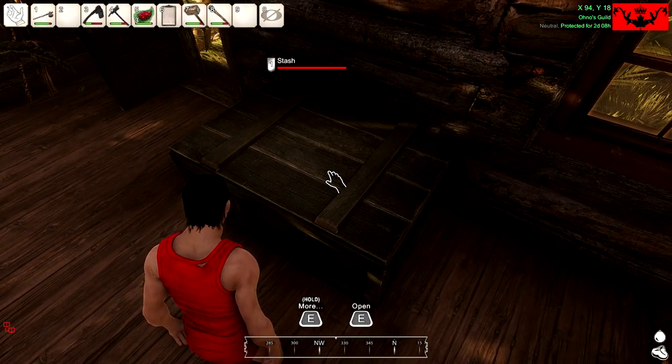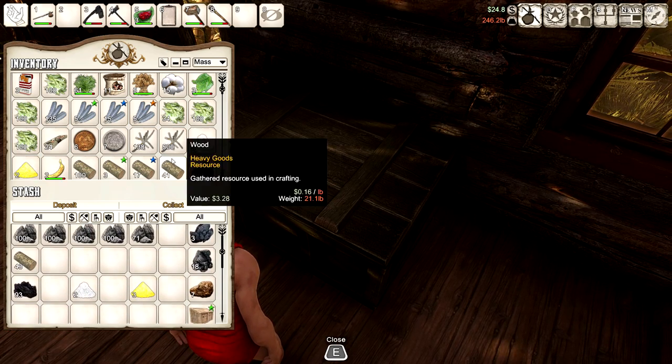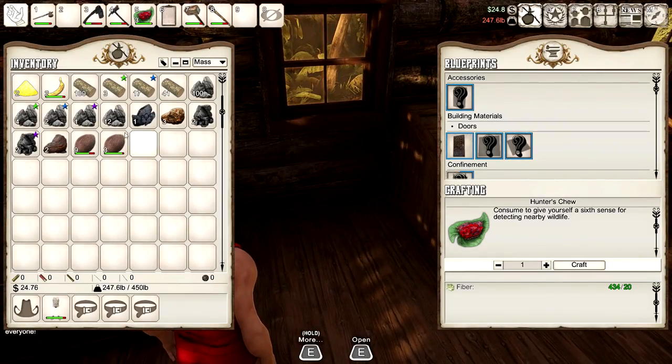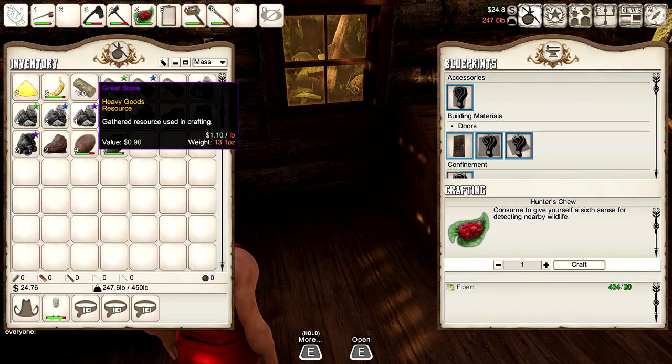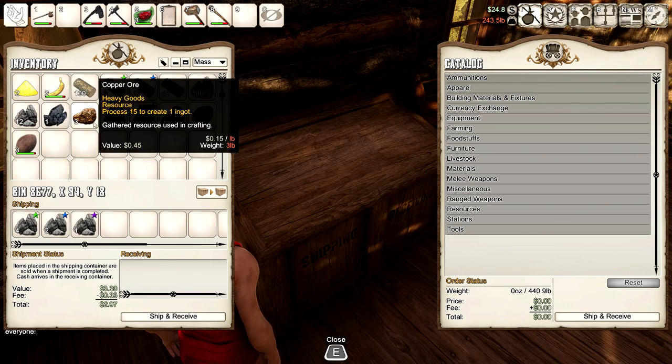And resources in. Oh, there we go. Resources in. Oh man, I don't have any ore left. Oh, that's a problem. And the other thing I'm doing is, because of all these little bits of stone, like the grey stone, they don't stack, I'm just selling it. I just sell this stuff, just because I can't.